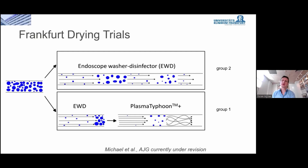And afterwards, the plasma typhoon was used, which is drying not only by laminar airflow, but using a mixture of laminar airflow first, to get rid of most of the water, and then a turbulent airflow to get rid of the droplets that are still in the endoscope. And our thesis was basically that drying in group 1 must be more efficient than drying in group 2.